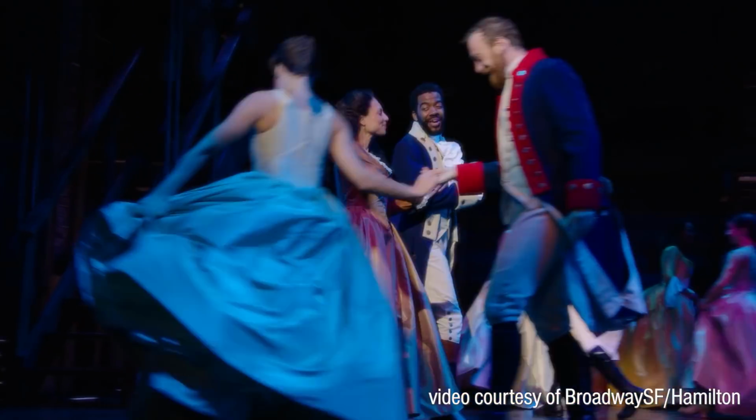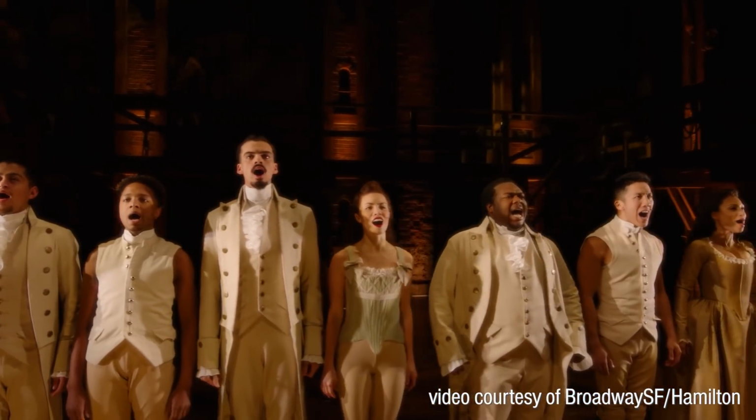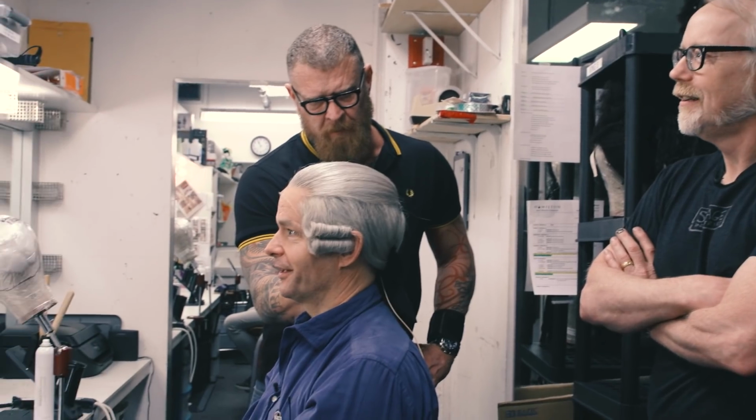They can really control the consistency of the look of the hair, which I think is really important. Don't leave it up to the actor. We'll take care of it.